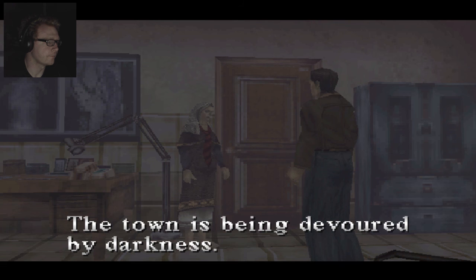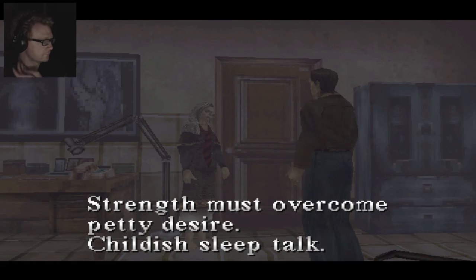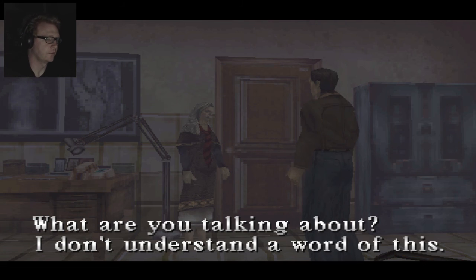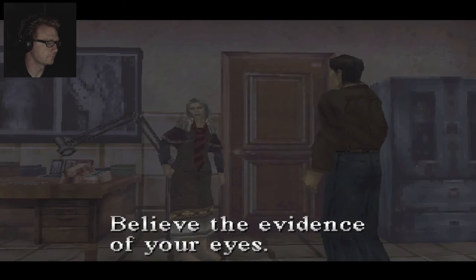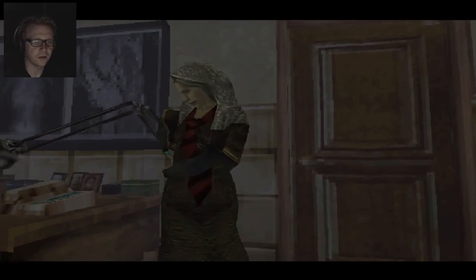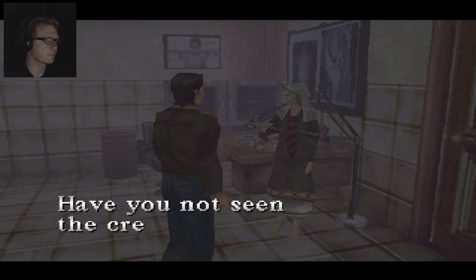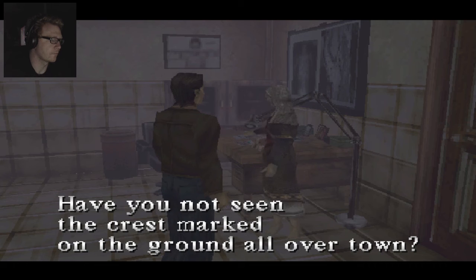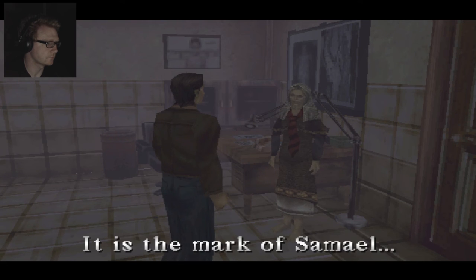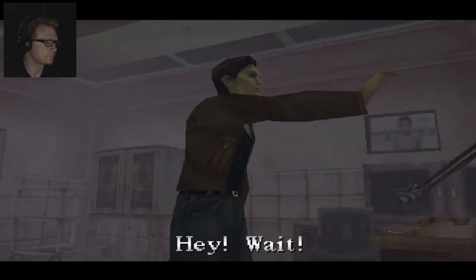Darkness. The town is being devoured by darkness. Strength must overcome petty desire, childish sleep talk. I knew this day would come. What are you talking about? I don't understand a word of this. Believe the evidence of your eyes. Other church in this town, that is your destination. Another church? I don't want to go to church. This is beyond my abilities. Only you can stop it now. Have you not seen the crest marked on the ground all over town? So that's what I saw in the schoolyard. What does it mean? It is the mark of Samael. Samael. Don't let it be completed. Hey, wait!